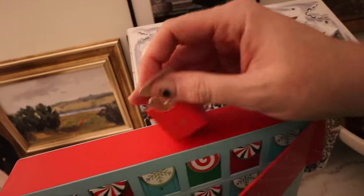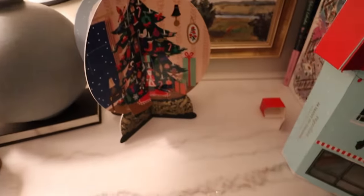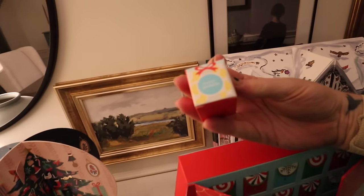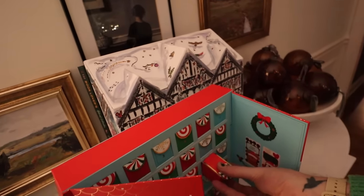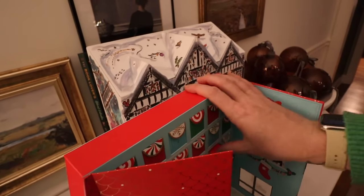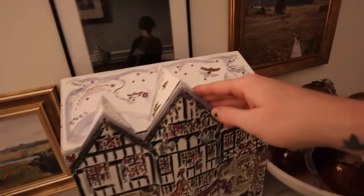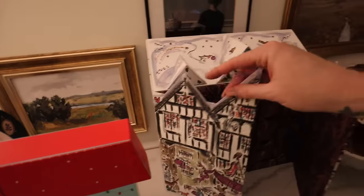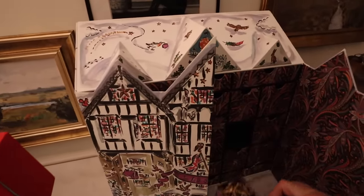What did we get today? Ooh, I think those are bananas. Ugh. I will not be eating those. I hate banana flavored anything. It reminds me of a medicine my mom used to give me when I was little. I just can't do banana Runts, any banana flavored anything, popsicles, grosses me out.